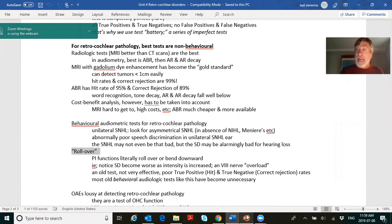Okay. And again, the thought was, oh, the eighth nerve has a tumor. And when I'm talking louder into it, we're overloading the eighth nerve, and the performance actually gets poorer. Remember what PI functions were? Remember we talked about them last week? I'll draw you this and show it to you on the screen, with percent correct. I'm just going to quickly show you this. Stop sharing screen and show it to you here.